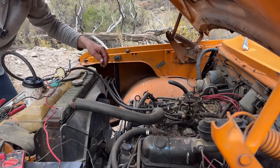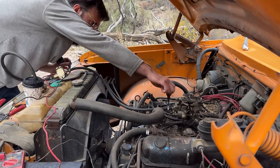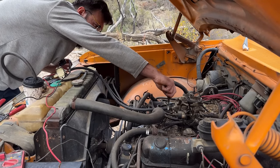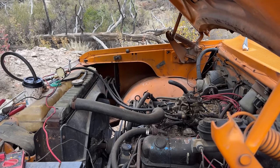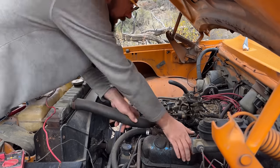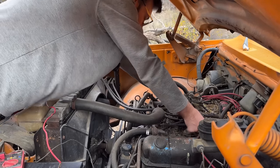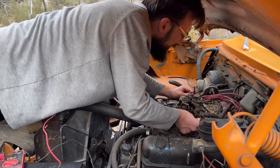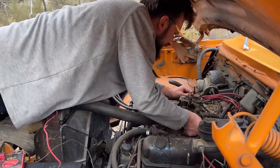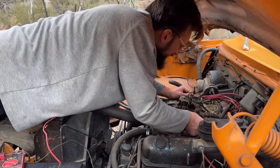Just pumping. I got a little leak up. See if we can see any accelerator pedal action. I don't see any accelerator pump action.